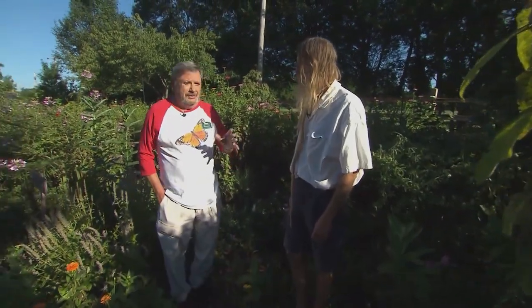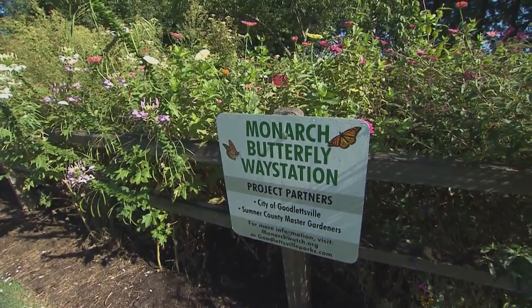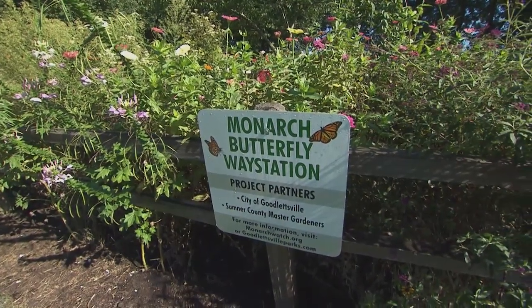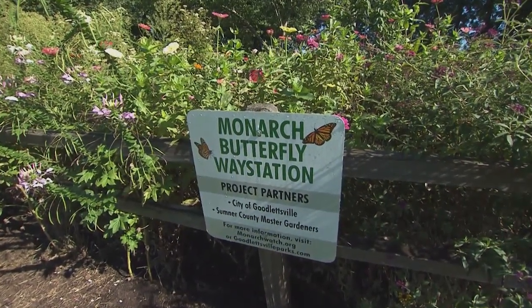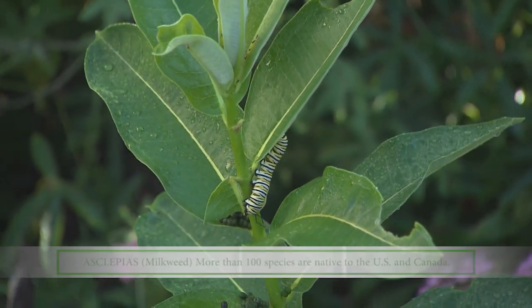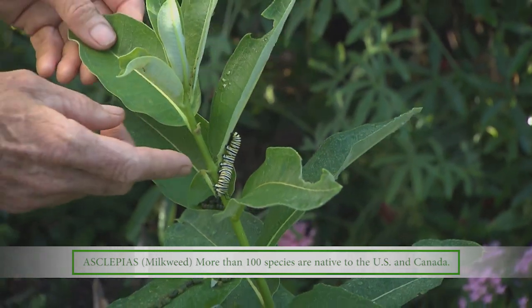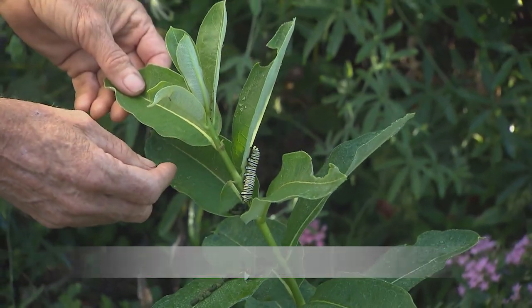Well, of course, we have the milkweed. That was one of the first things we wanted when we developed this garden, because we are a way station for the monarch butterfly. And so this is the host plant. Monarch butterflies are many people's favorite. And here we have a milkweed plant and the larva of the monarch butterfly.